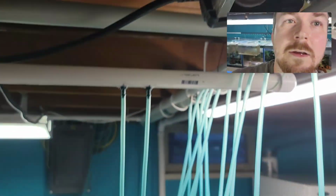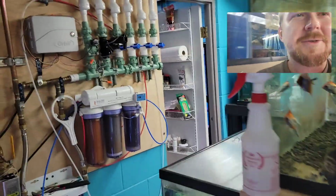This is my light system. Oh, can't show you those guys. Those are new.